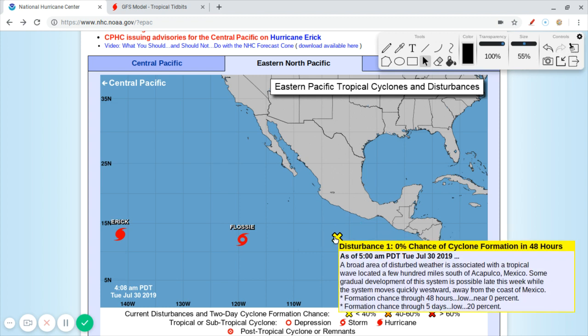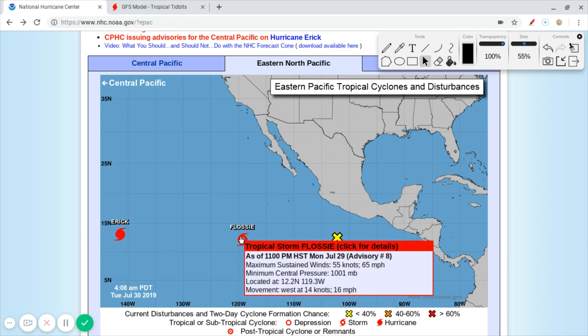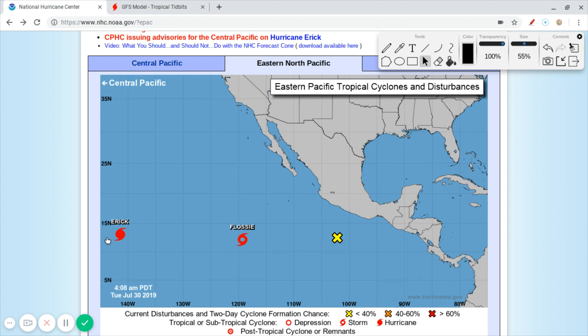You see, this invest has a 20% chance in the next 5 days of forming as it moves out further to the west in the Pacific Ocean. All these storms are moving to the west, so it's just one after another. You've got a hurricane, a tropical storm, and another tropical wave. Now, Flossie, I think it's how you say it, is at 65 miles per hour, down to 1,001 millibars, and it's moving west at 16 miles per hour.